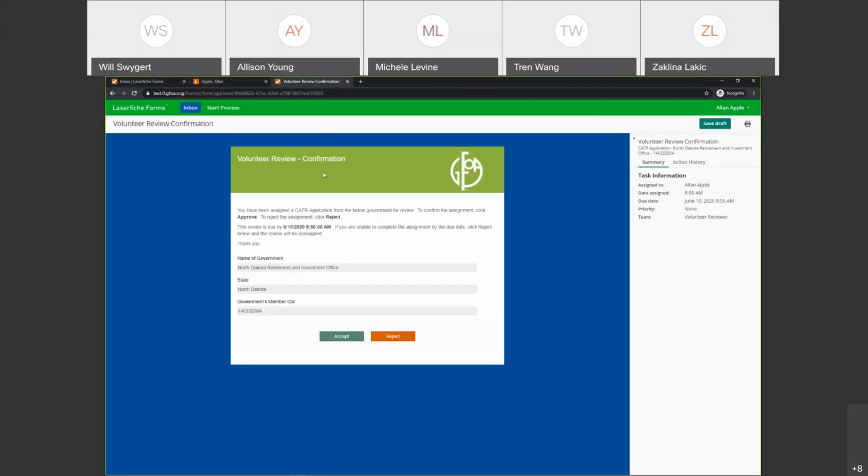And the first form you're going to see is a volunteer review confirmation form, which basically the only things it'll tell you are when the review task is due. So you'll have a couple weeks to actually complete the volunteer review. So you can see my due date is 6/10 at 8:56. And it'll just give me the name of the government, state, and government member ID. And I can either just accept or reject.